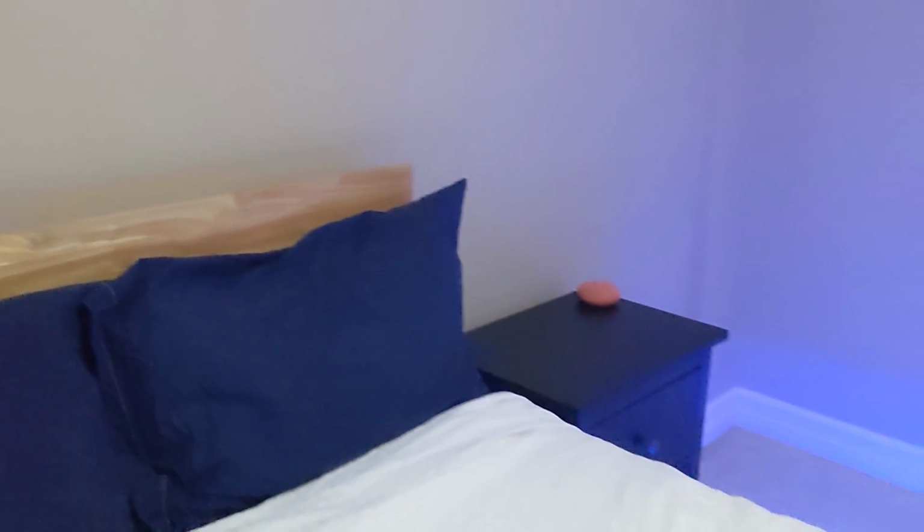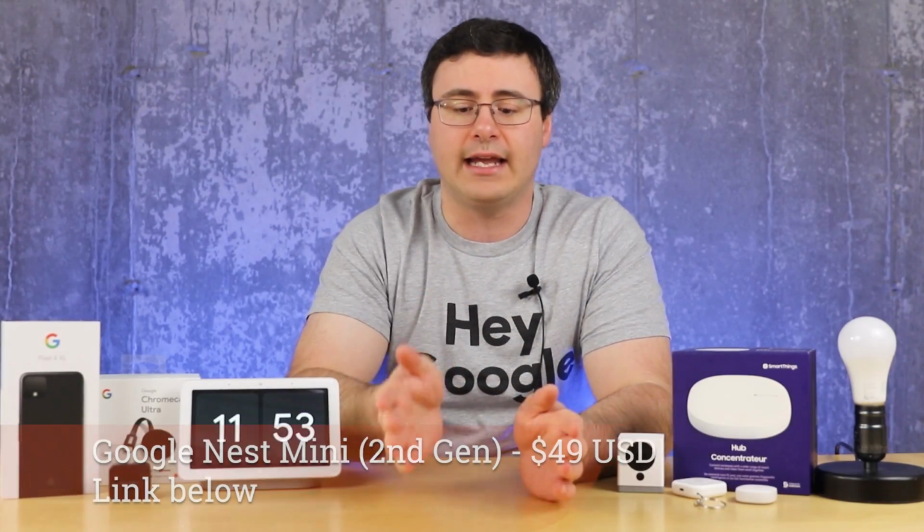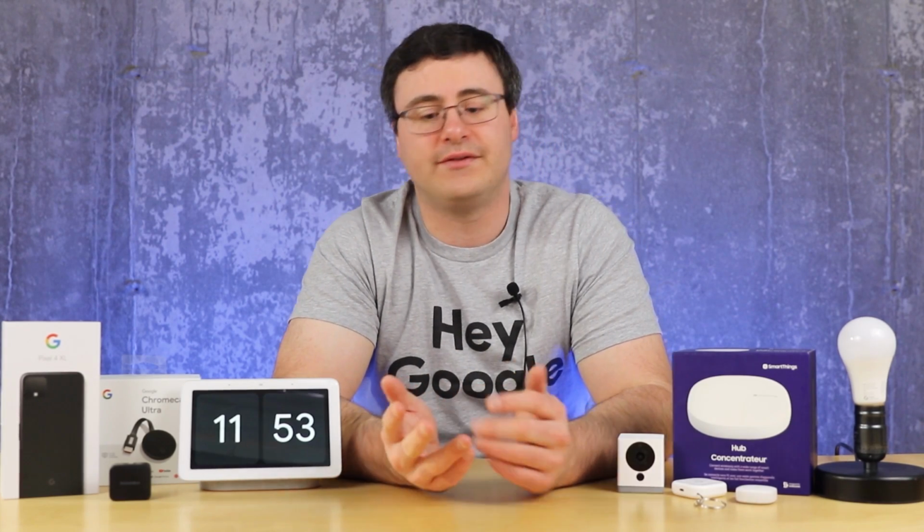Now, once you step outside of the actual Google speakers, things get a little more interesting. What I mean by those speakers are the ones that aren't branded Google. So we've seen LG come out with a ThinQ WK7. I don't really recommend that speaker. It doesn't get enough updates for me.